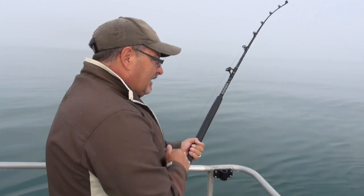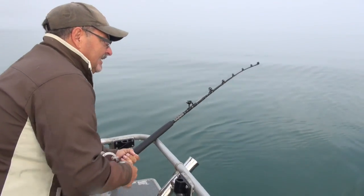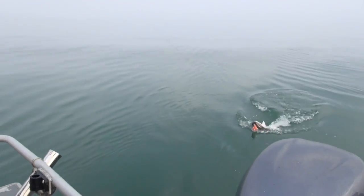Here he comes. Now he's about in that same size range again. That current really makes a difference. Amazing.